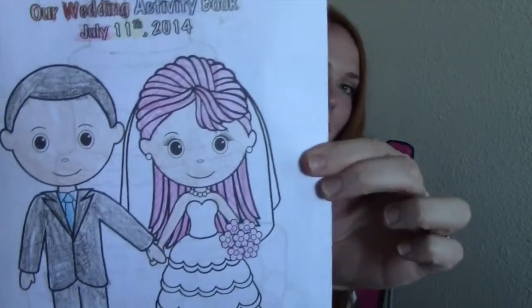On to DIY. These are the things that I did to personalize my wedding and add a creative touch. First thing was the kids table. I knew that there were going to be kids there and I wanted them to be entertained as well, so I made a space for them. I had a table with butcher paper laid down instead of a tablecloth, a pile of crayons, some glow sticks, some puzzles, and these little personalized activity books.